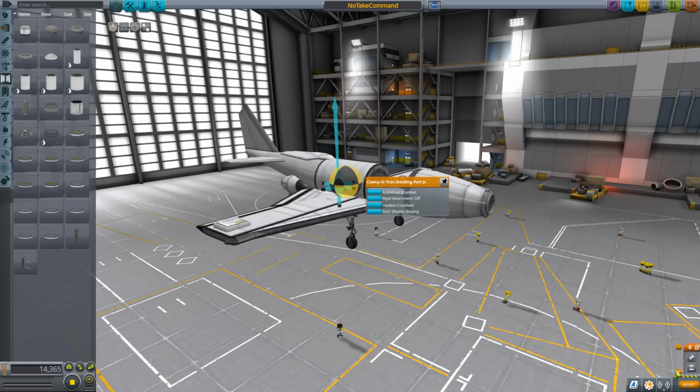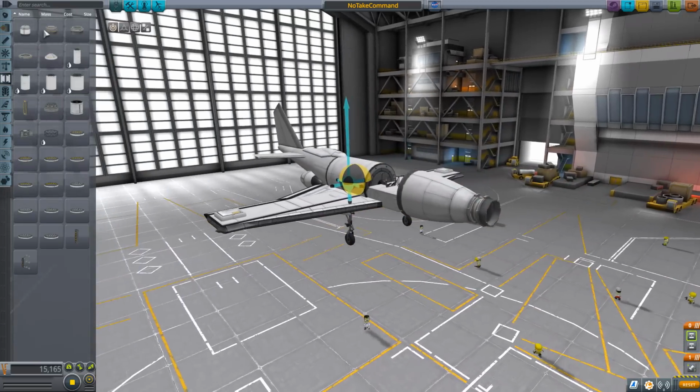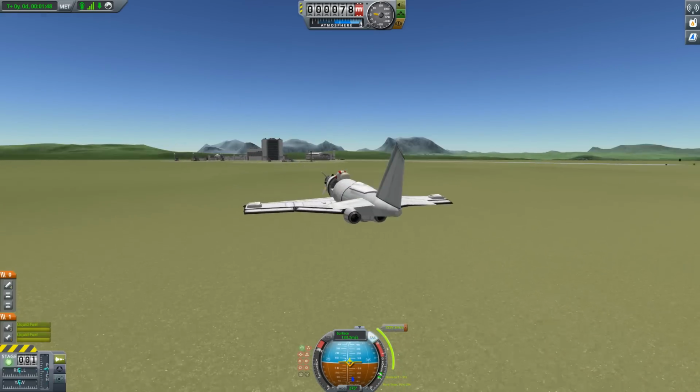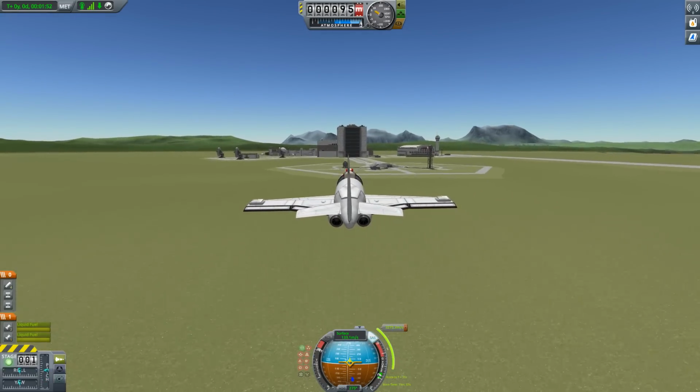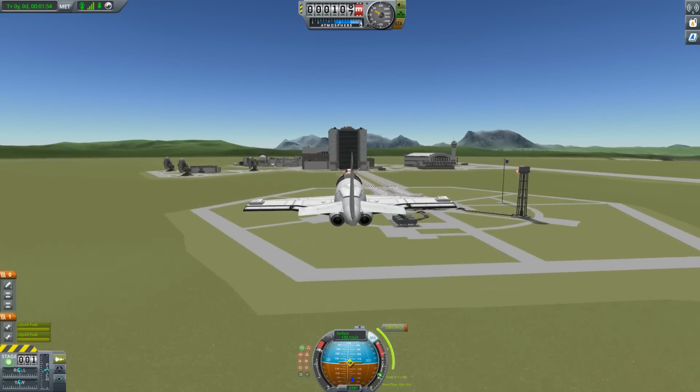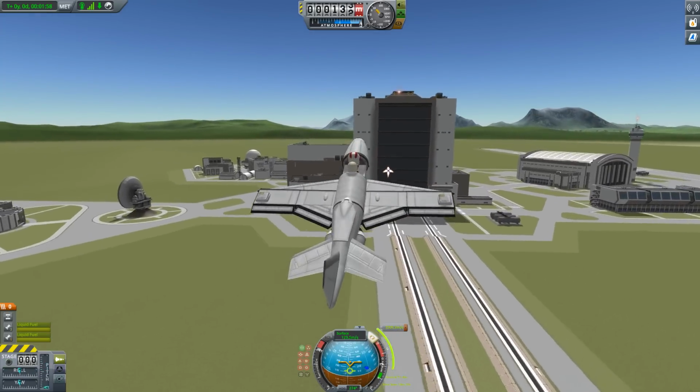We can actually now have that as part of our staging. And this is fantastic because this is something I actually really would find myself using. So I would do something like this. Alright, so here we are. We have our aircraft here, and we are ready to test out the decoupling. And 3, 2, and 1, and fire.